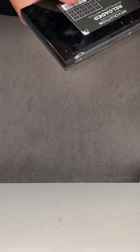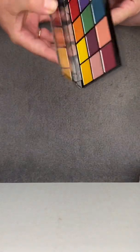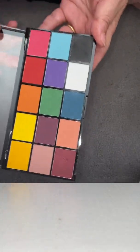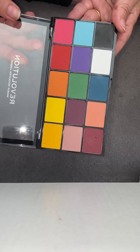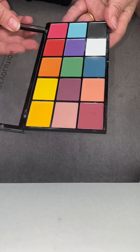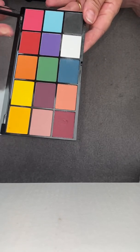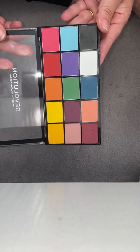Then we have Marvelous Mattes, which are all mattes, all bright colours. I don't use bright colours that often, but maybe I will now. I don't know why there's always big chunks missing. Maybe I dig my brush in too much. But yeah, that's lovely as well.